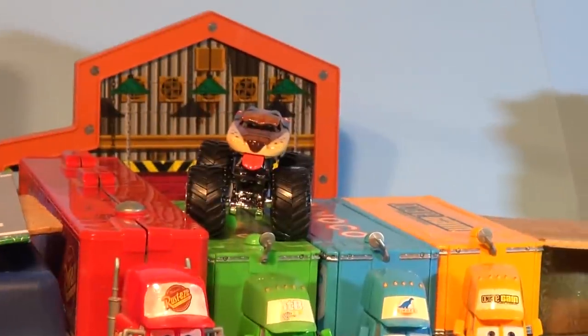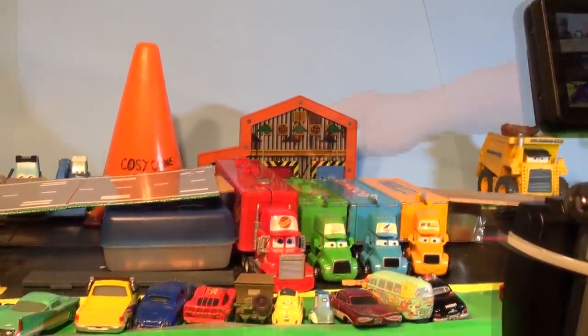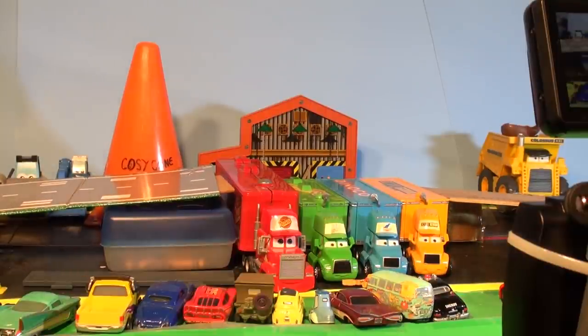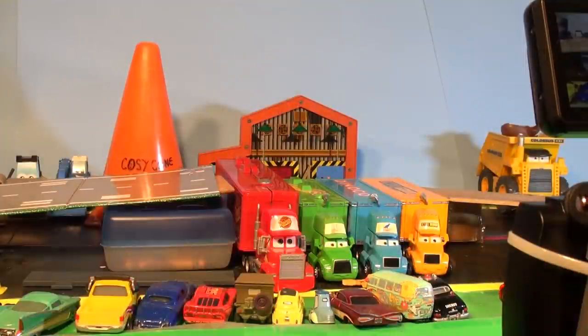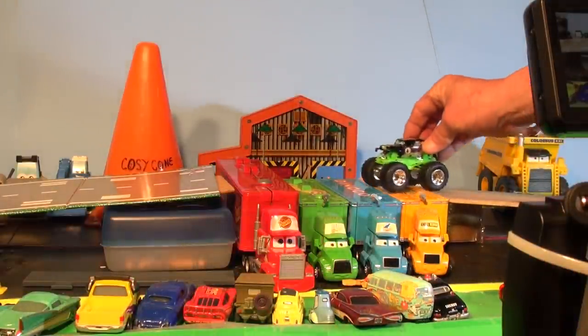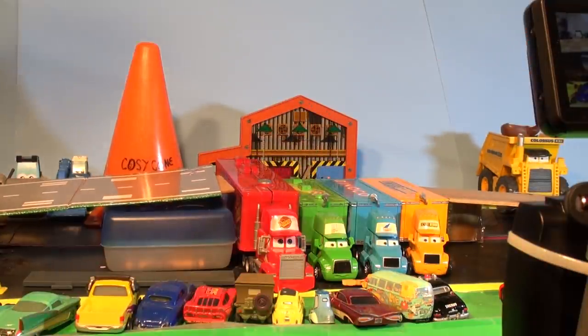Let's have a look at these one more time and see how they went. Okay, here comes Monster Mutt. Perfect. And finally, the last car, Grave Digger, way over here. 3, 2, 1. Perfect.